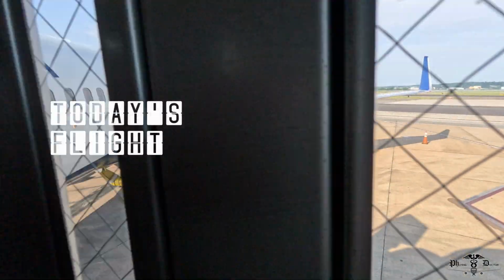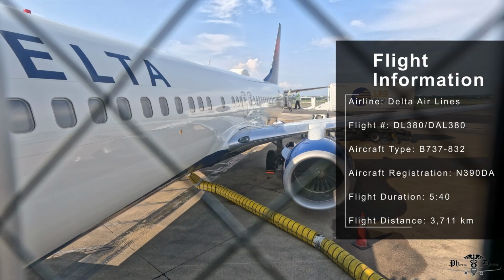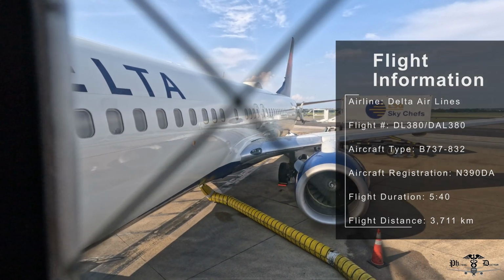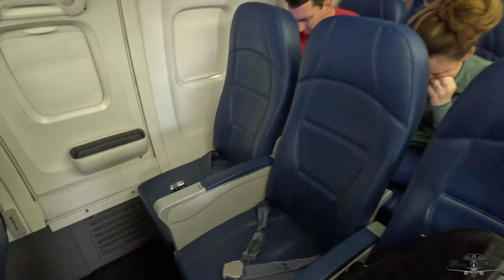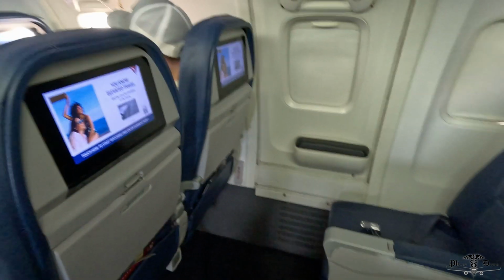This equipment swap left the crew in a bit of a snag as they were looking for a number of passengers willing to volunteer to be bumped onto a flight on the subsequent morning. This evening's flight is operated a Boeing 737-800, registered November 390 Delta Alpha. We will cover approximately 3,700 kilometers over the next 5 hours and 40 minutes.